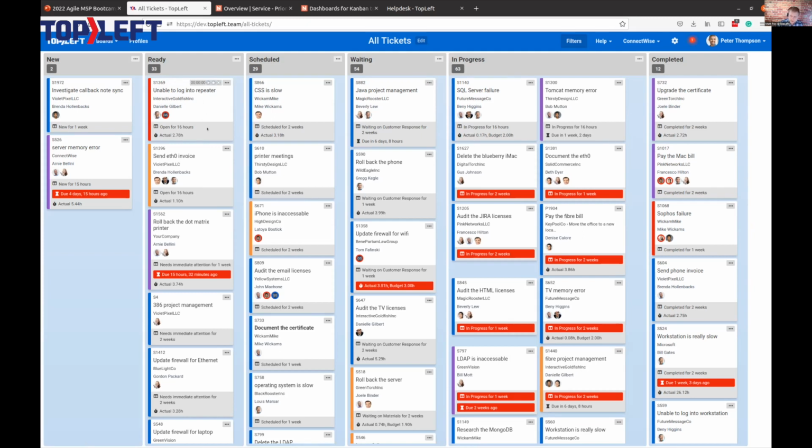Now, this data is synced both ways from your PSA. So it comes out of ConnectWise or Autotask into TopLeft. It stays up to date very quickly. So if you make a change to some of your data in your PSA, it shows up very quickly here. Also, if you make a change to the data here in TopLeft, it's synced immediately back to your PSA. So it doesn't matter where you're looking at the data, it's all the same.